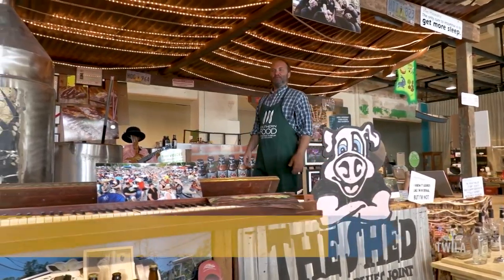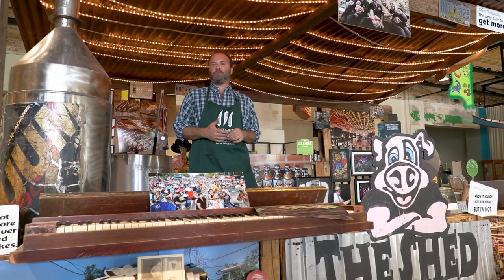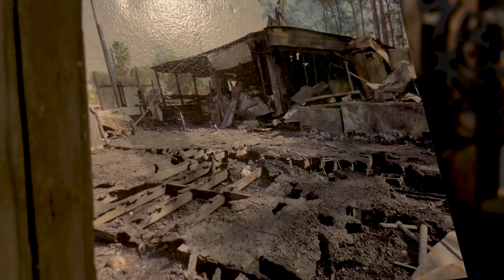Welcome to the Southern Food and Beverage Museum. I'm Brent Rosen, Museum President, and you're joining us today in our Shed Barbecue exhibit. As many of y'all know, a barbecue restaurant really isn't a barbecue restaurant until it's burned to the ground. And on February 12, 2012, that unfortunately happened to the Shed.